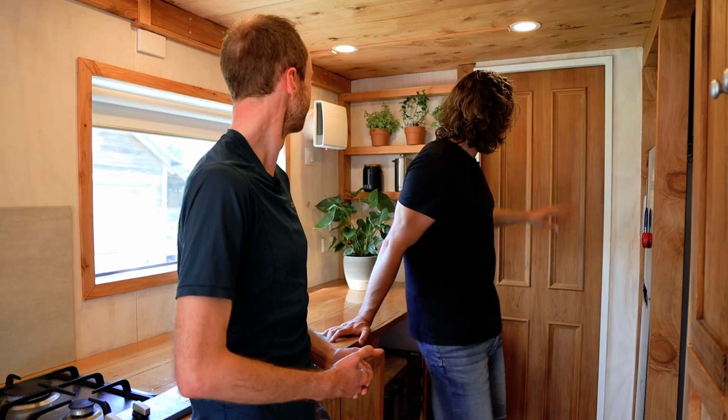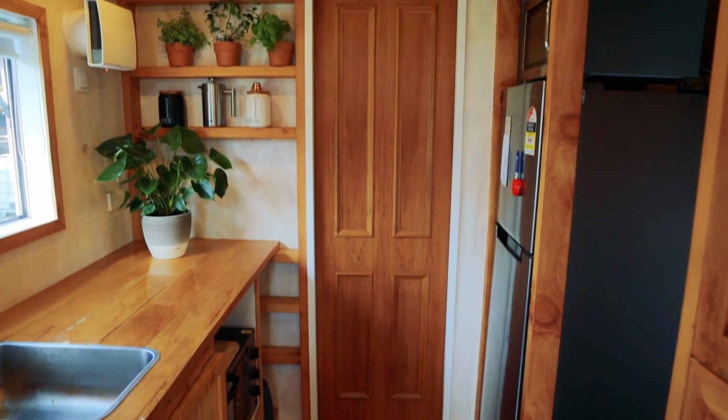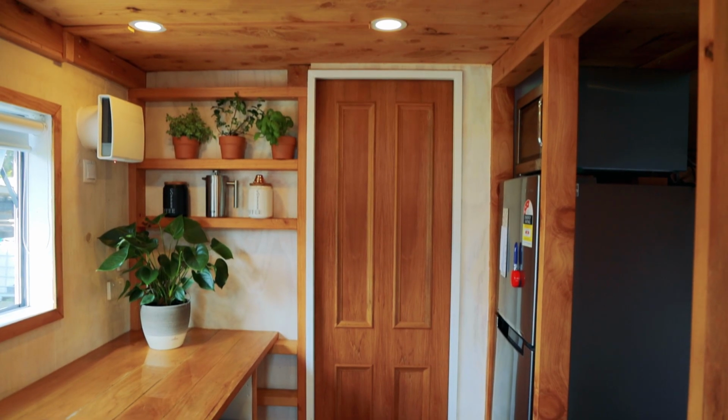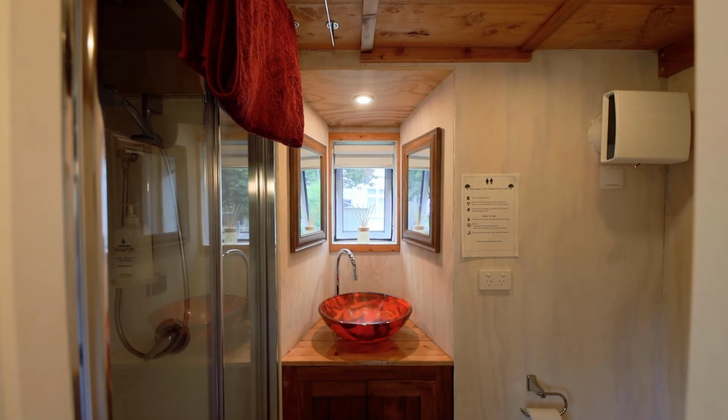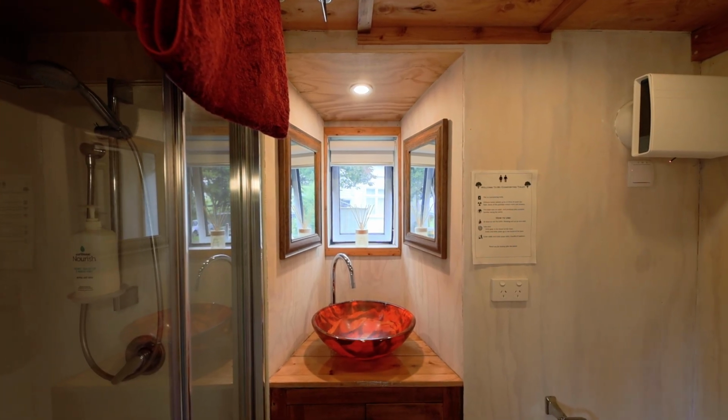Brilliant. And then I'm guessing we have your bathroom behind the pocket door here. We sure do. Cool, can we take a look in there? Absolutely. Alrighty. Oh, this is really cool. I love what you've done with that bump out there. Yeah, that's actually one of my favourite features in the house.